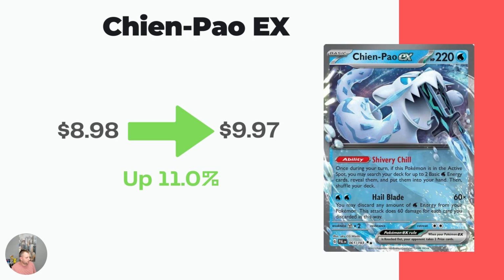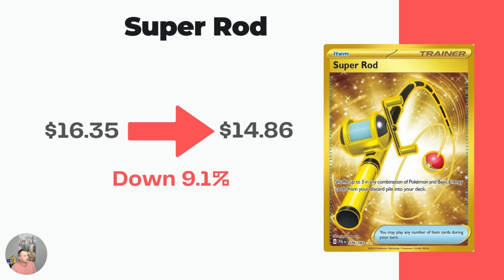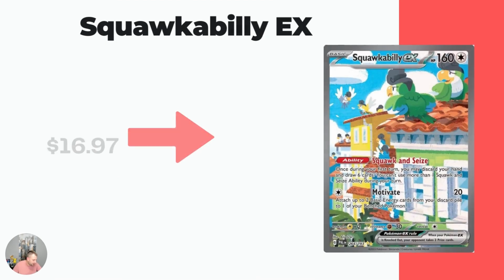Then we have the one, like, regular, I don't even know what the 2 black stars is called, just a regular rare, maybe. $8.98 was where it was at last week for the Qianpao EX. Now it's at $9.97, up 11%. Then we have another gold card coming up. This one, the Super Rod, down 9.1% from $16.35 last week. Now it's at $14.86. Okay, we have another special illustration rare. The Ting Lu EX started at $18.35. Now it's down to $15.03. That's an 18.1% drop over the week.